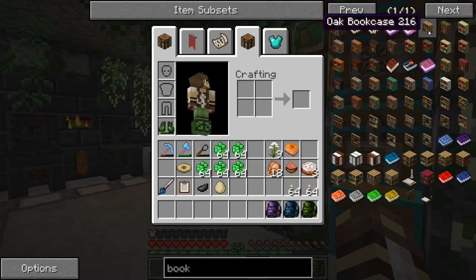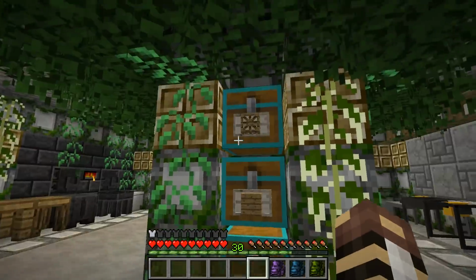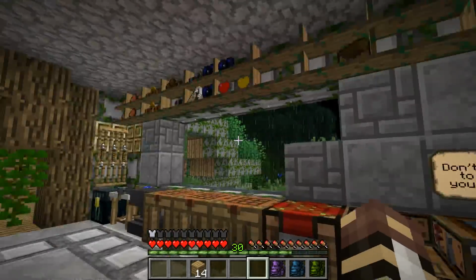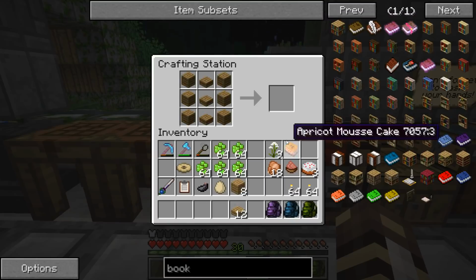There we are. So I need to make a bookcase using slabs and planks. Got it. All right, so let's grab some planks. Ooh, I'm actually running really low on oakwood planks. Huh, that's something to note for the future. Let's grab some slabs. There we go. And then, thankfully, I can put out the instructions so that I can figure out how I'm supposed to build this.